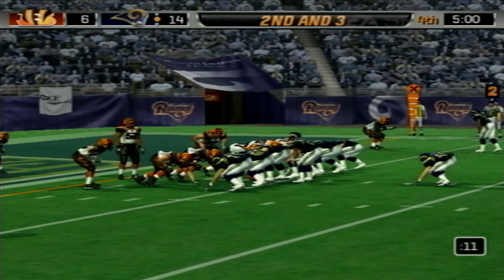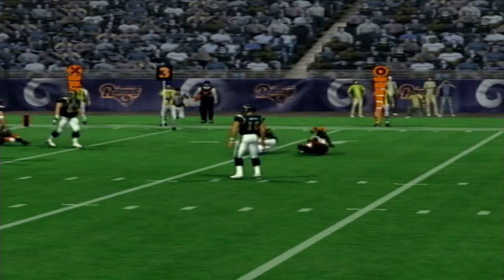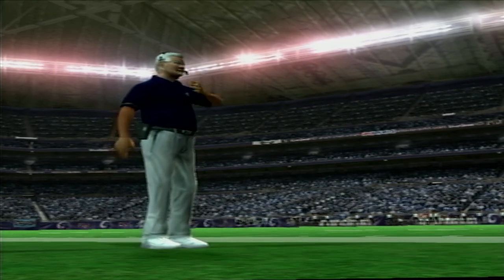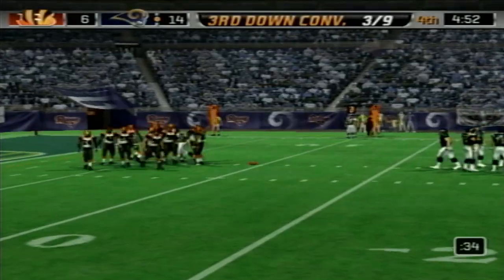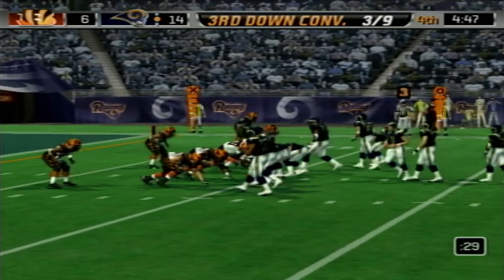The backs are lined up in an eye. Gets the toss to the right. James is right in there and brings him down. Beck just couldn't decide where he wanted to go with it. He hesitated just a little. By the time he decided where he wanted to go with it, the defense was all over him. So it's third down, and they could actually get a first down without getting a touchdown.